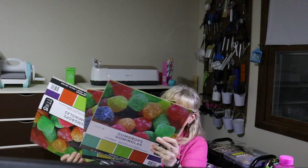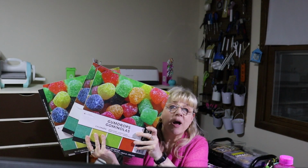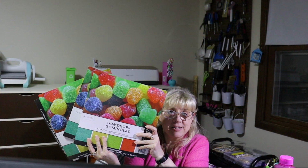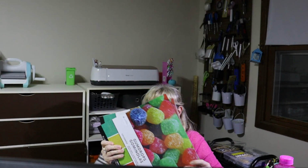So, oops, that's upside down. Ugh. So there you go. 4 of these packs for 4 cents. 40 sheets for 4 cents. I couldn't believe it.